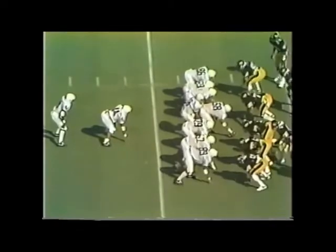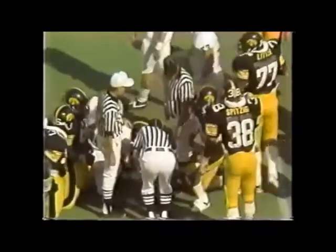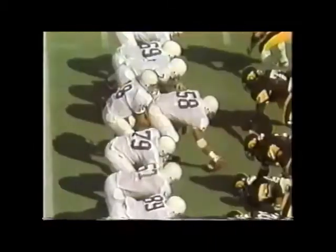3rd down and 2. Clark cuts up field, he will not get there. In fact, no gain. And that is an awfully good 3rd down defensive play by Iowa. It'll be 4th down. Penn State elected to go outside. Clark takes it up to the inside, tries to get outside. There's no running room. Stopped by Iowa's excellent defense.